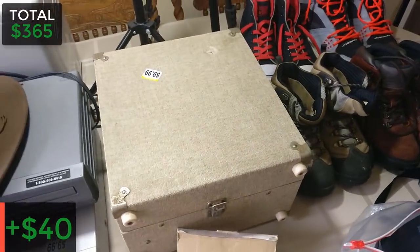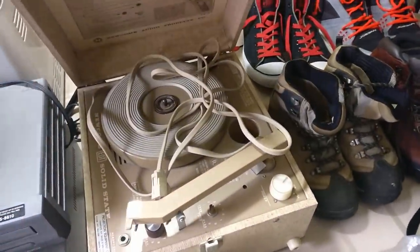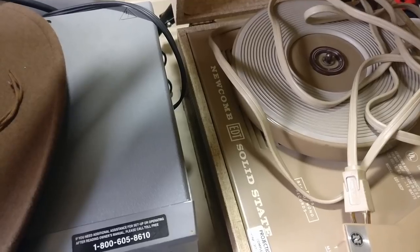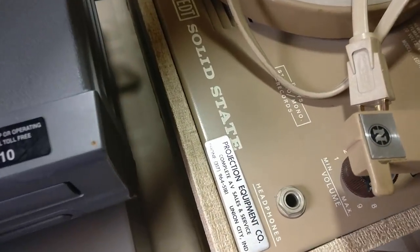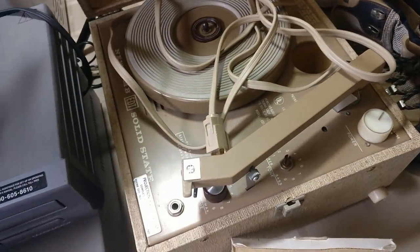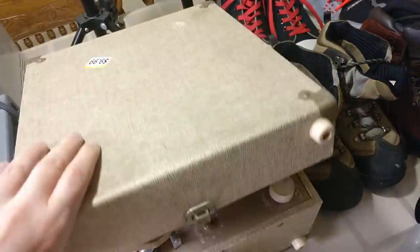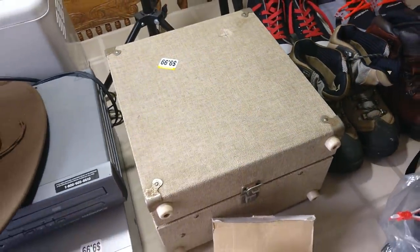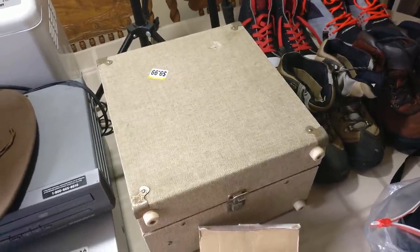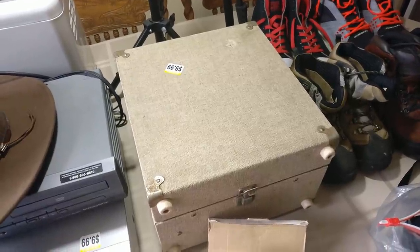Then at Goodwill, I picked up this thing. I don't know what it is exactly. I paid $10. It's some sort of record player type thing. Newcomb solid state projection equipment. Maybe it goes to a projector and plays sound or something. I don't know. But I looked up the comps in working condition, and it was well into the hundreds. So I'm just going to plug it in, see if it turns, describe it the best I can, and then just price it as is.